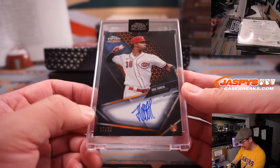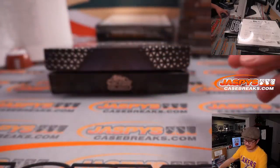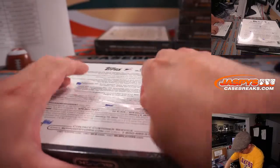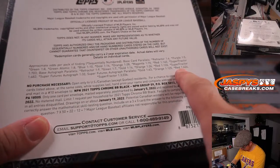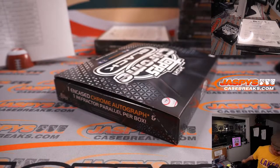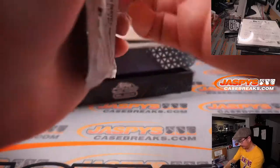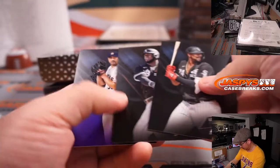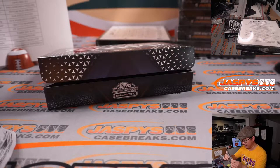Next up, Jose Garcia, rookie auto for the Red Legs, 17 out of 25. James with the Red Legs. There are your odds right there for those hits. Eloy Jimenez, his teammate Luis Robert, and Justin Verlander, 80 out of 150, Astros.